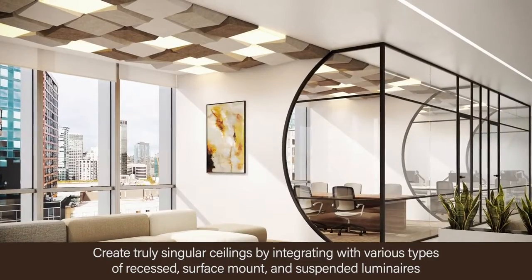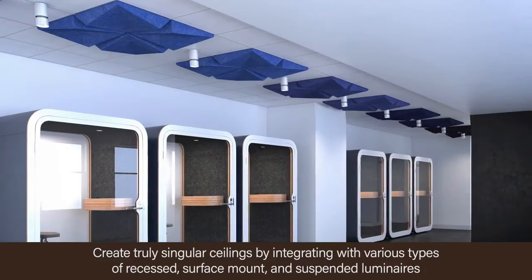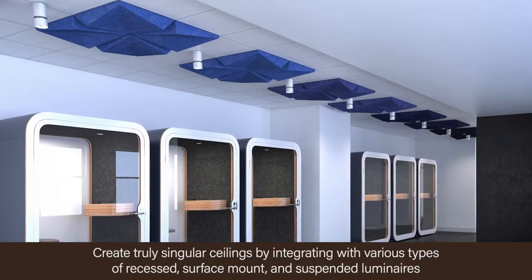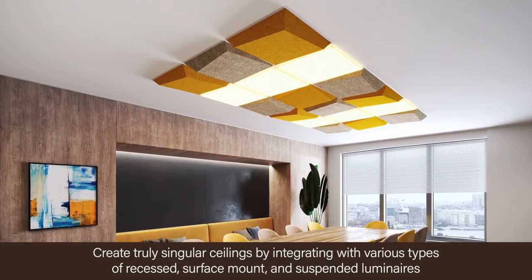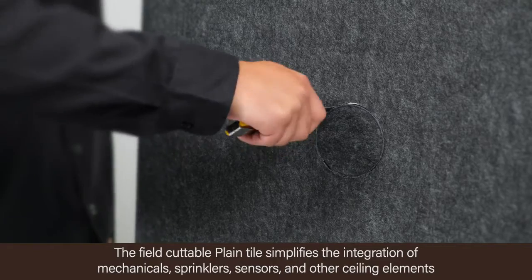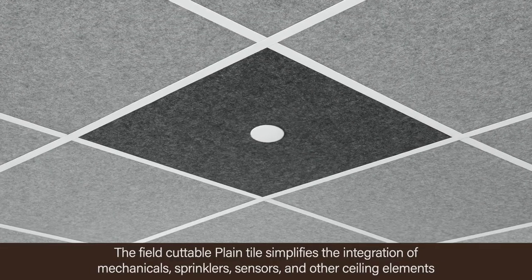The tiles can be tessellated at random. It's really a 2x2 building block next to another 2x2 building block. So with a bit of creative thought, you can really use any number of our troffers paired with Ori tiles to create some really dynamic ceiling planes. The plane tile is actually a very integral piece to the Ori platform. It really helps to provide field cutability when installing, say, a sensor or a sprinkler head.